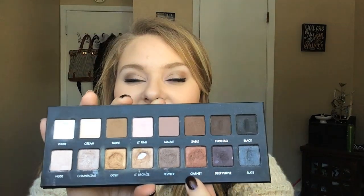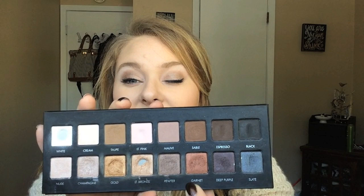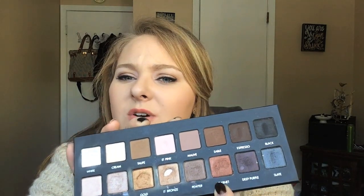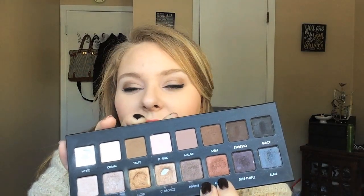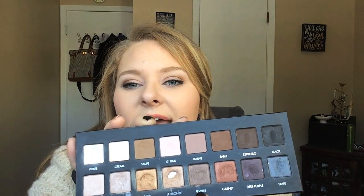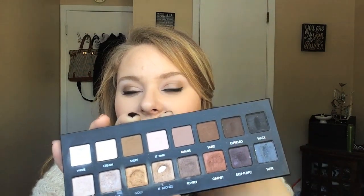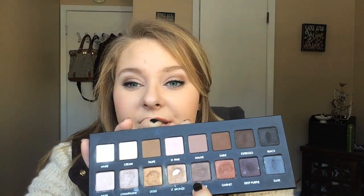This is Garnet. Garnet is a beautiful color. I have a little bit on today. It's darker than a rose gold, but it's very pretty. You can wear it on the lid. You can wear it on the outer part of your lid. So I really like this one. And then this is Pewter. I also like wearing this one on the outer third or half of my lid, just to add some more dimension. It's very pretty.